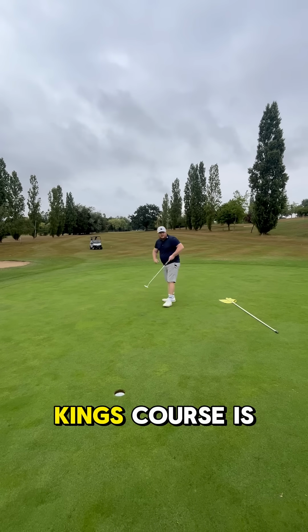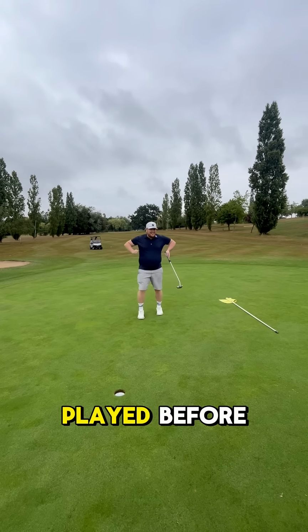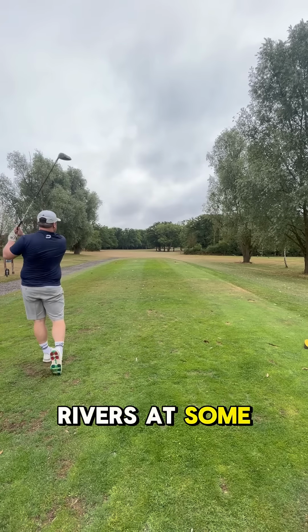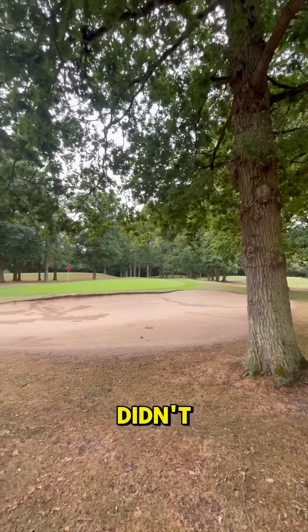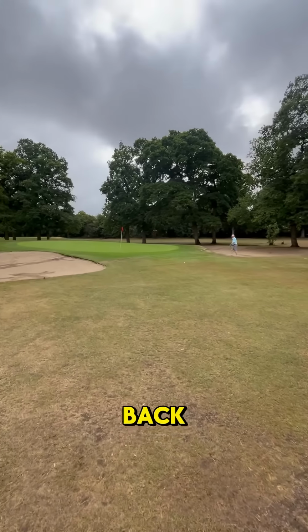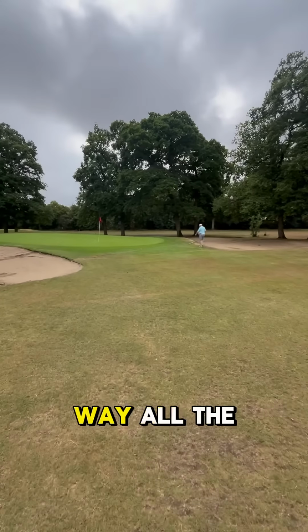The Three Rivers King's Course is actually a course I've never played before, so I didn't know what to expect, apart from maybe seeing three different rivers at some point, but spoiler alert, I didn't. The course is apparently named after the Saxons or someone like that from way back, who used the rivers in the area to track their way all the way back to London.